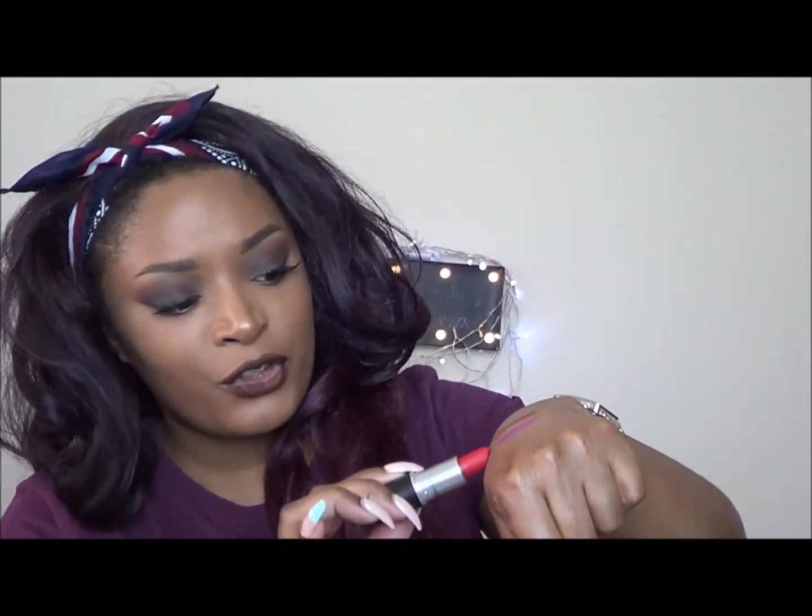So the next color I'm going completely left. This is MAC's Ruby Woo. I feel like Ruby Woo is a great color to wear any time of the year. Most people may say it's better for summer because it's such a bold red, but I feel like it's great any time of the year. Super duper dry, so I'm going to have to do a couple swipes of that. But there you go.